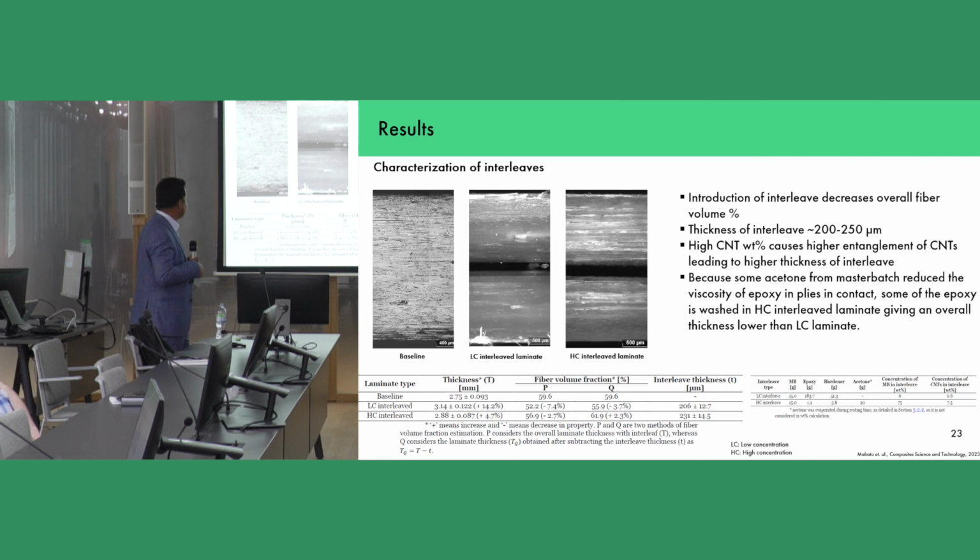It happened because there was acetone in this case, and the interleaf itself is about 200 micron thick. So even though the acetone from the top layer is evaporated, there is still some acetone at the bottom of this interleaf, which is transferred to the neighboring ply layers, and this could have removed some of the extra resin from these plies, giving this lower thickness of the laminate.